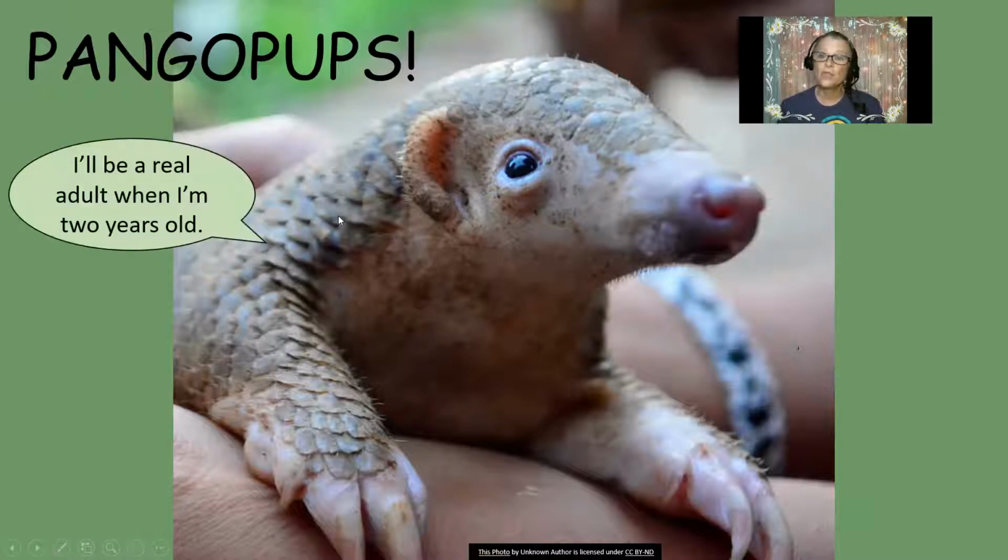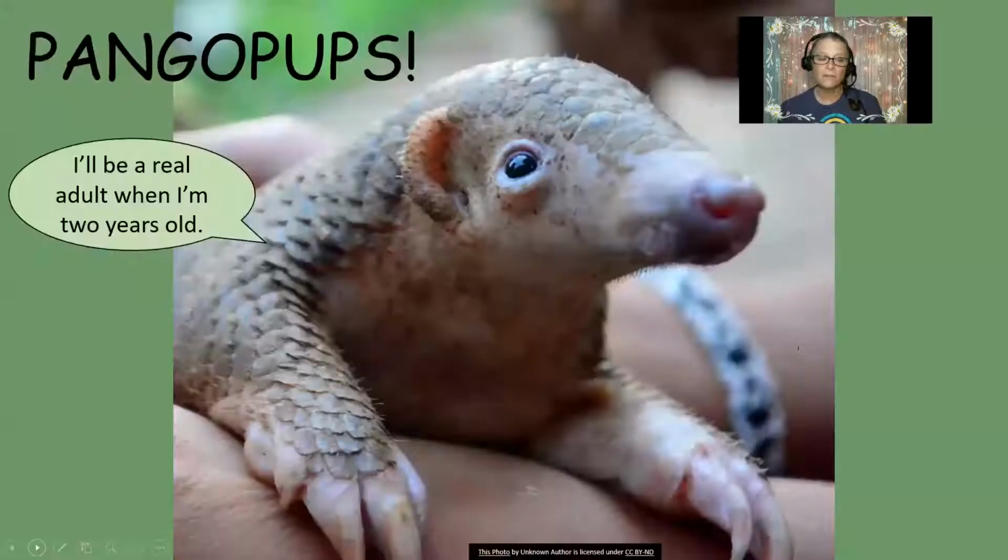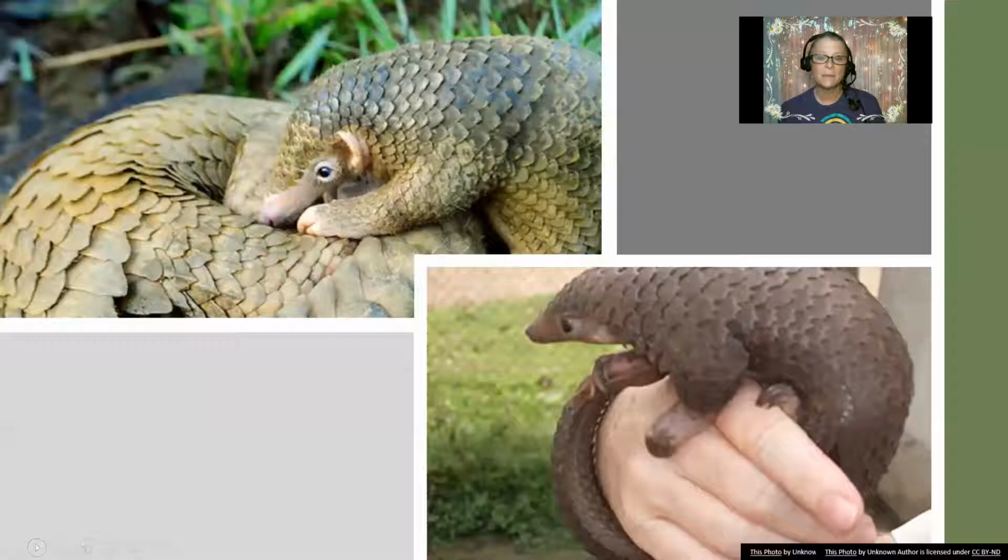When pango pups are 2 years old, they're considered adults and they'll go off on their own. Pangolins are solitary animals. They don't live with their friends. In that way, they're like axolotls. Here's a couple of other pictures of pango pups. Now you could probably tell from the first picture that their scales aren't very hard when they're first born, but they begin to harden within days.